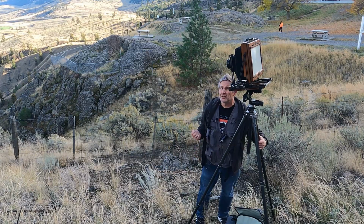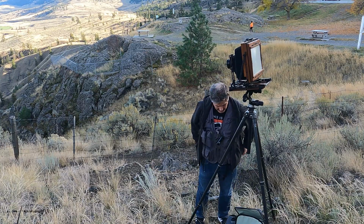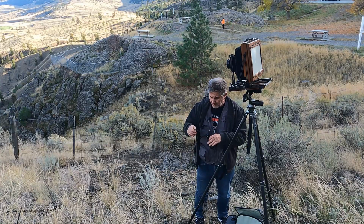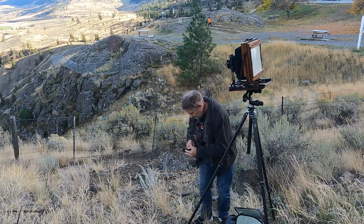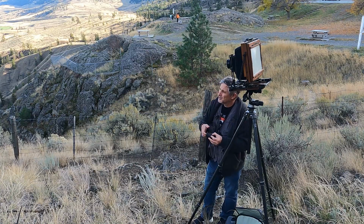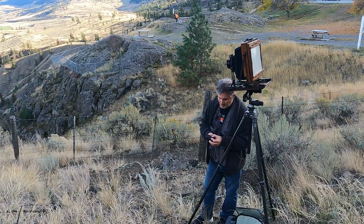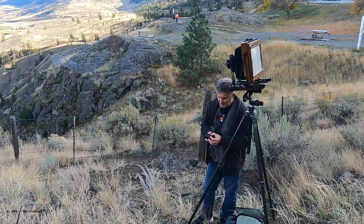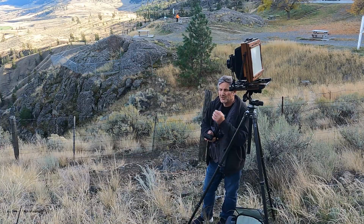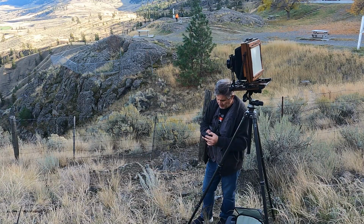Okay, that's the 210 on with the number 25 red. And I'm going to take some readings now. I'm shooting HP5, so with the filter, I always give two stops more with HP5. So you normally shoot at EI 250, so EI 64.